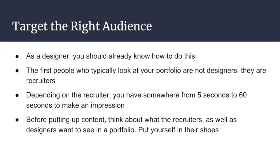So that's one thing to always consider when you're putting together your portfolio. Just put yourself in their shoes, think, what do they want to see? What would impress them more than anything? So maybe something's really impressive to you or to your family, but it's not really impressive to the recruiters. So that's the kind of information that you want to be putting on your portfolio. So that's the first tip.